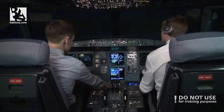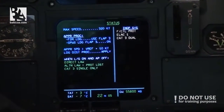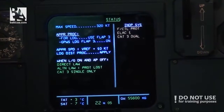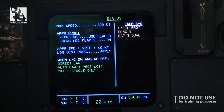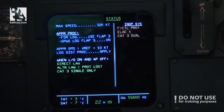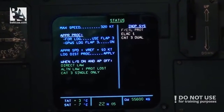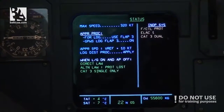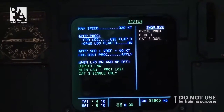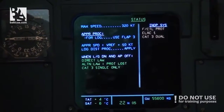And because we don't have the ELAC 1 system, the flight control system number 1, we have the status we can read through and need to read through. So we have an inoperative system, flight control protection. ELAC number 1 and CAT 3 dual is not operative. Max speed is 320 knots. Approach procedure for landing use flaps 3. And GPWS landing flap 3 is on, so turn it on. Approach speed VRF plus 10.